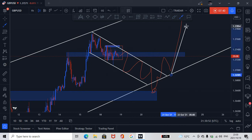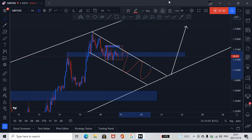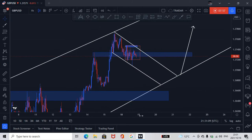So my buy entries, I want my buy entries to be very low, guys. Remember, we want to sell high and buy low. That's the rule of trading.